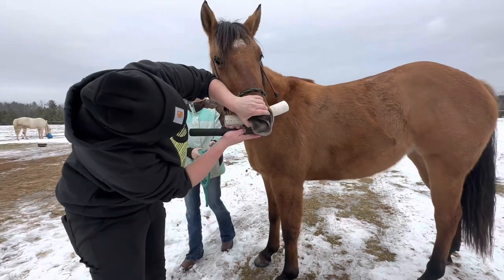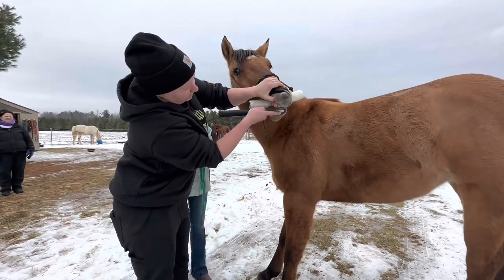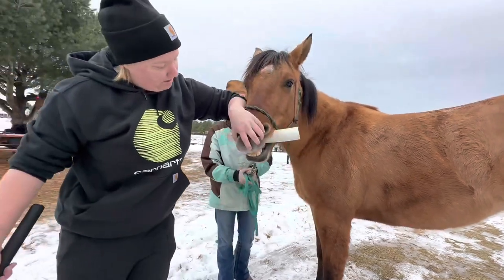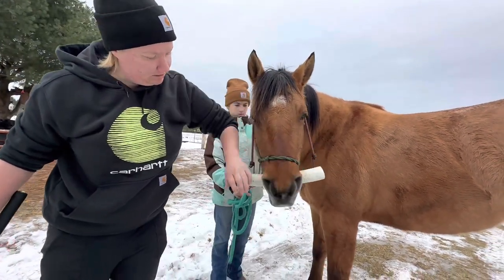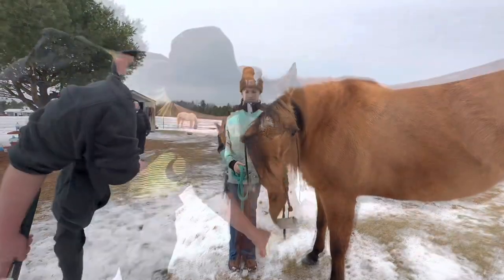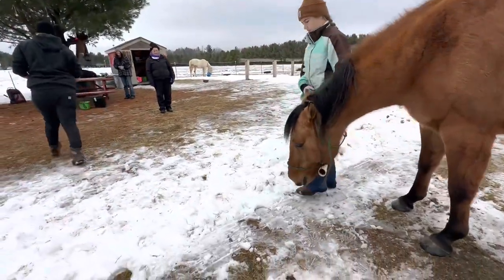Now, if I were to reduce her incisors, I would go across the front like this, where I would reduce all of them. She doesn't need it. Good girl. I'm gonna wait till she settles. I'll let her go. And she is, show you something, I might just do that.